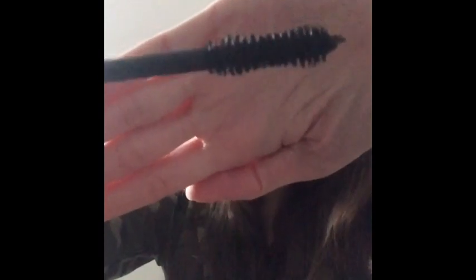Now I was a little bit intimidated by this wand, I'm not gonna lie. It doesn't look as big there, but when you're putting it up to your eye, I mean look, it's basically the size of my eye.